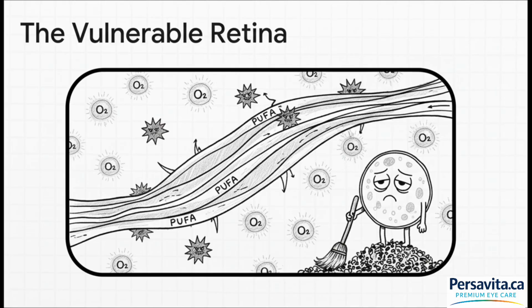Plus, the cells there are packed with these special fats, PUFAs, which are basically the perfect bullseye for all that damage. And to make matters worse, the cleanup crew, these cells called the RPE, well, they just get tired and slow down as we get older. So all this toxic junk just starts to pile up. It's literally the perfect storm for a disaster.